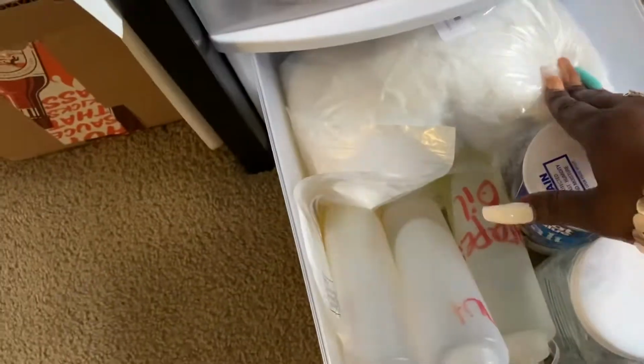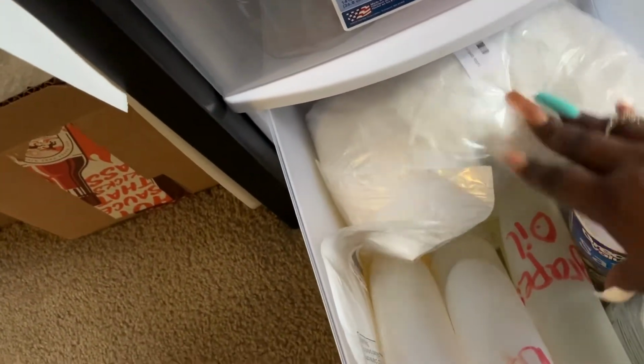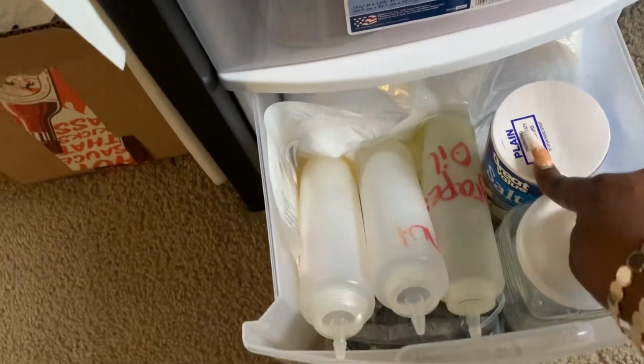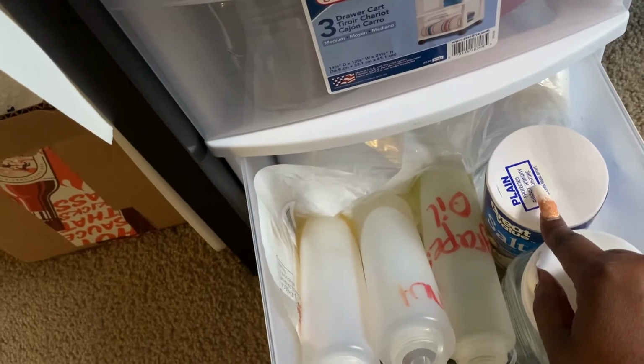Right now I have braids, so I don't really wear this, but if my hair was down, these are hair nets. I don't want any hair in y'all stuff. And then I got some salt. I will tell y'all what the salt is for another time when I'm washing my stuff.